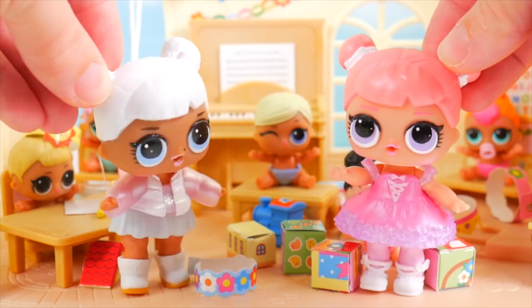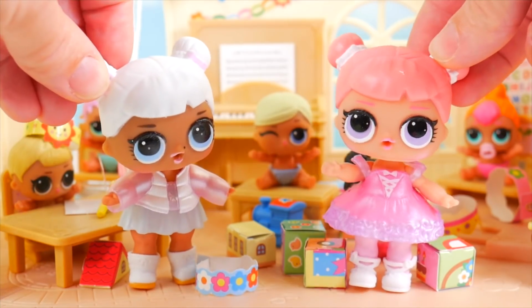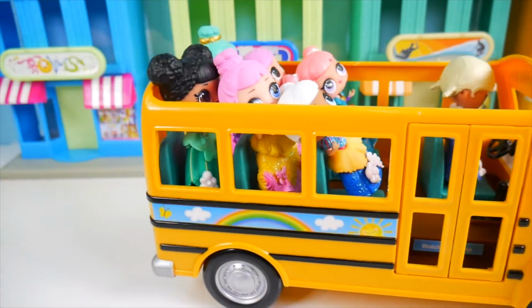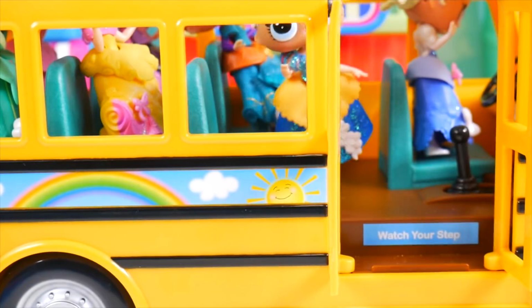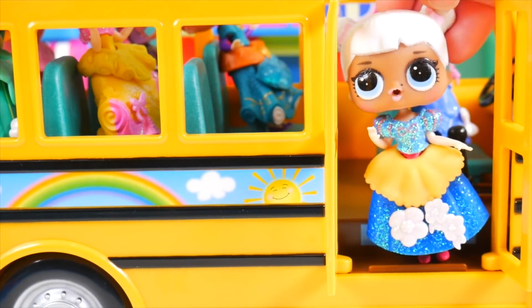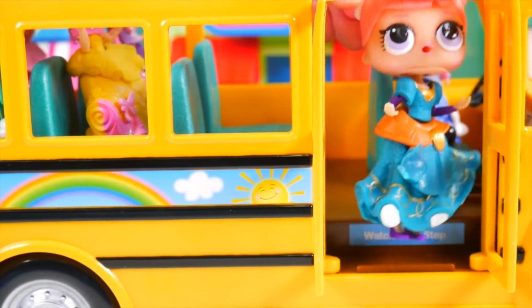Hey, do you hear a bus coming? I think I do. And is that Princess L.O.L.'s on it? Wow. Let's see who's on the bus. Here comes our L.O.L. Princess Snow Baby Snow White. Oh, so pretty. Here is Center Stage Merida.